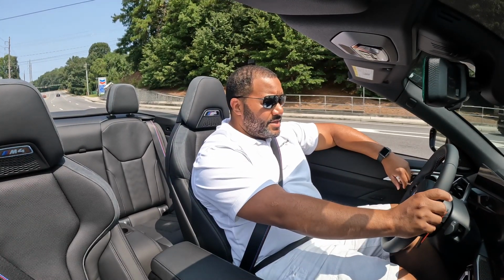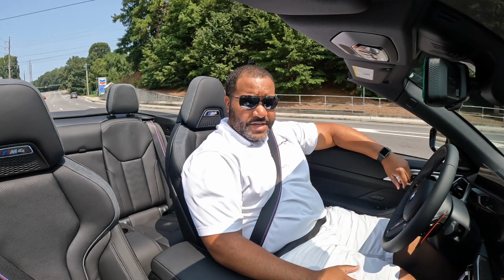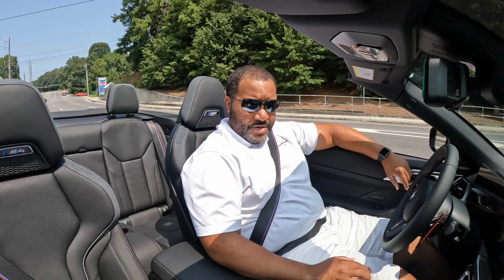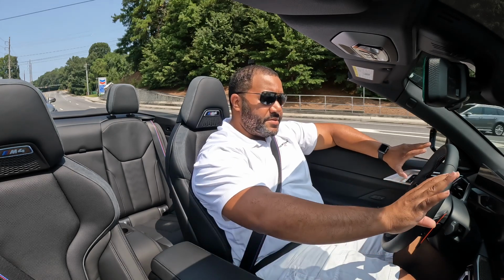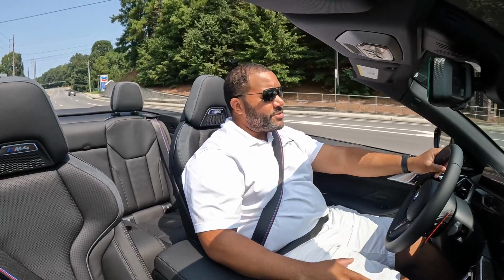Looks like it has a couple of rev match switches here. Other than that, it's really the only difference I see versus the M440i. Everything is pretty much the same as far as the setup. It's just the gauge cluster here with the one screen. That's really the only difference I see.